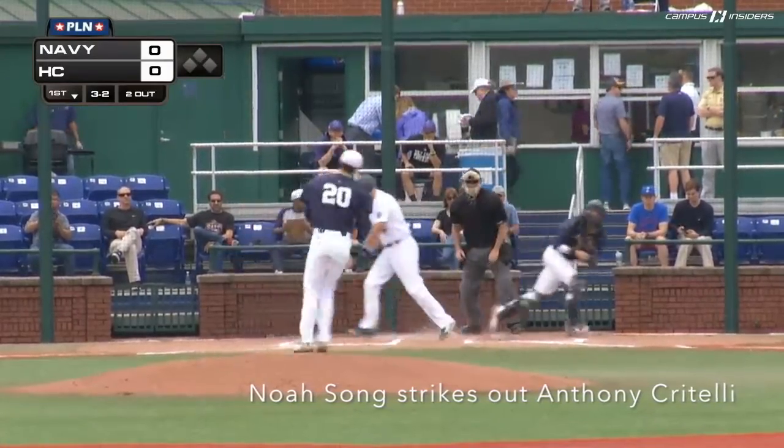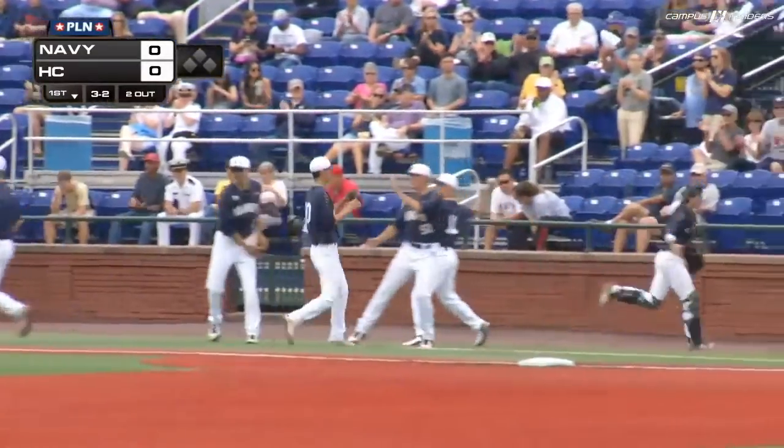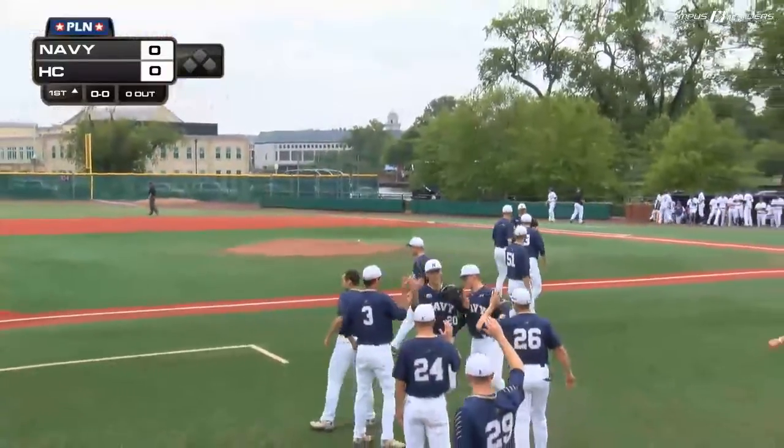Song's payoff pitch again, swing and a miss. He struck him out. Got him with a high fastball that time, and Song, despite the left single, faces the minimum here in the bottom.